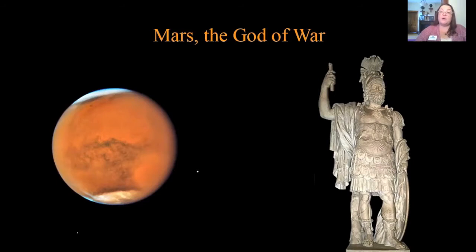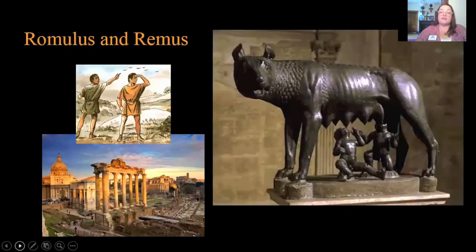So Mars was supposedly the father of these twins named Romulus and Remus. Now, Romulus and Remus were born in a city called Alba Longa, which was in ancient Italy, not too far away from where Rome would eventually be built. And they were the grandsons of the deposed king of Alba Longa. And the current king, when they were born, decided that they should be slaughtered because he was worried that they would grow up and try to retake the throne. And so he had them thrown into the river and left for dead.